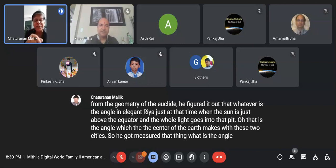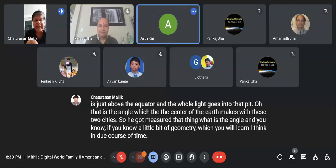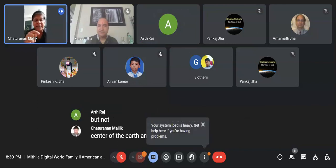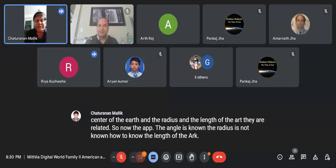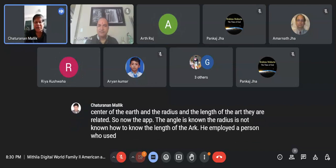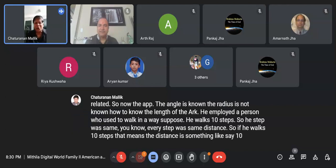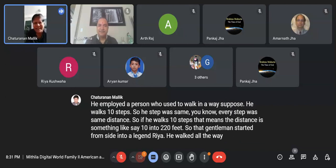And if you know a little bit of geometry, which you will learn in due course of time, the angle at the center of the earth, the radius, and the length of the arc are related. So now the angle is known, the radius is not known. How to know the length of the arc? He employed a person who used to walk in a way. Suppose he walks 10 steps, every step was the same distance. So if he walks 10 steps, that means the distance is something like 10 into 220 feet. So that gentleman started from Cyrene to Alexandria. He walked all the way to measure the distance.